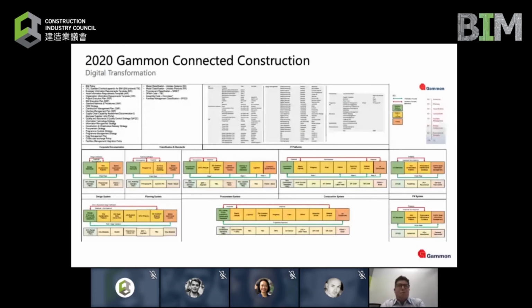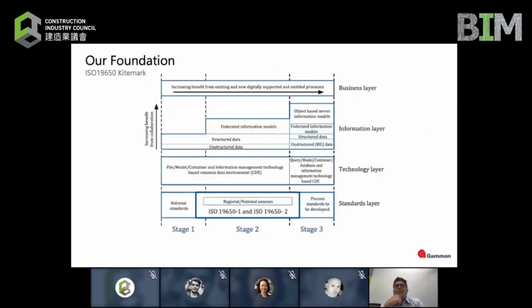So it looks very complicated, but this was where we were, and essentially trying to piece together all of the pieces of software, all the standards into an end-to-end process. So design, planning, procurement, construction stage, FM, all the way through, and trying to transition into this integrated construction. And actually, we were quite fortunate that ISO 19650 came out.